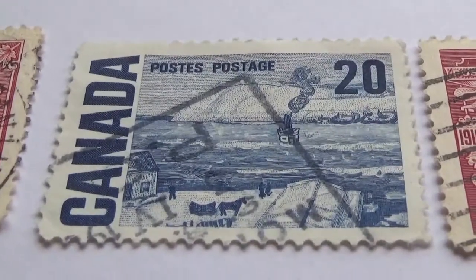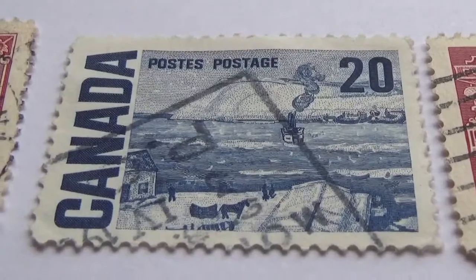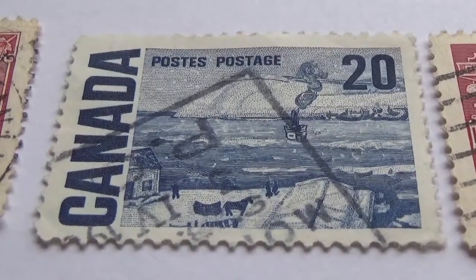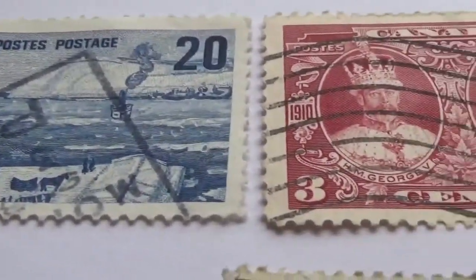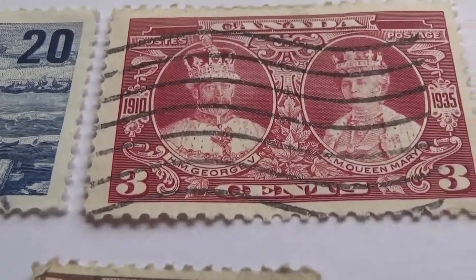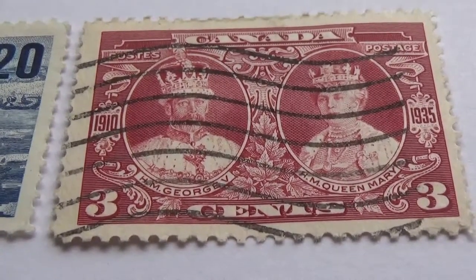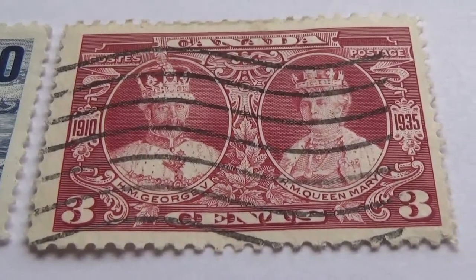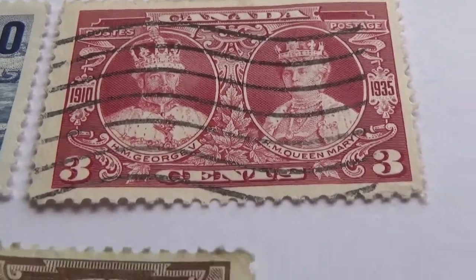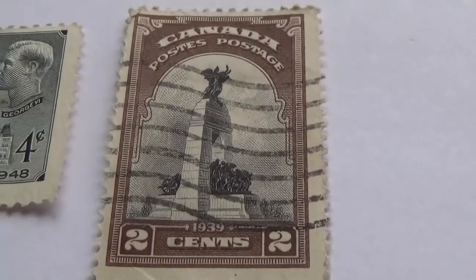Then we have our 20 cent stamp. Just the beautiful waters and everything. Very nice. And we have 1910 to 1935, the 3 cent stamp. Then here's a 2 cent stamp from Canada.